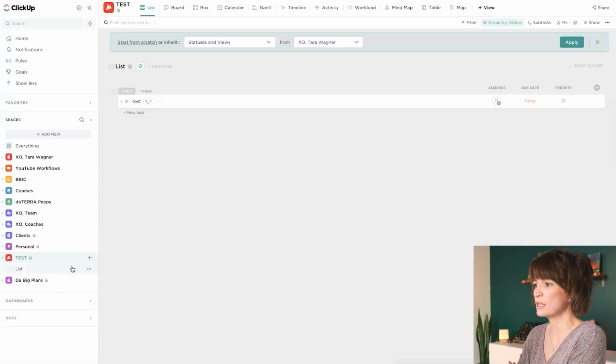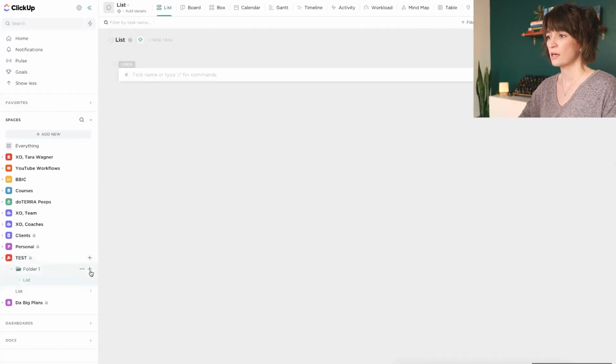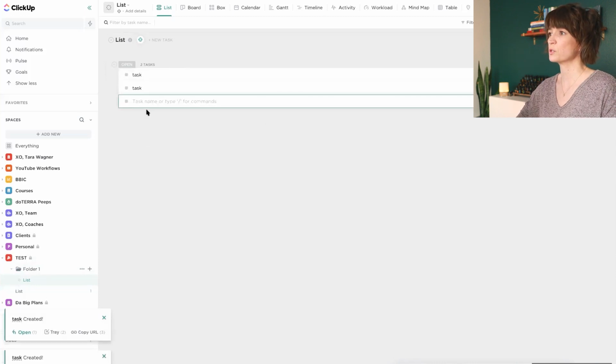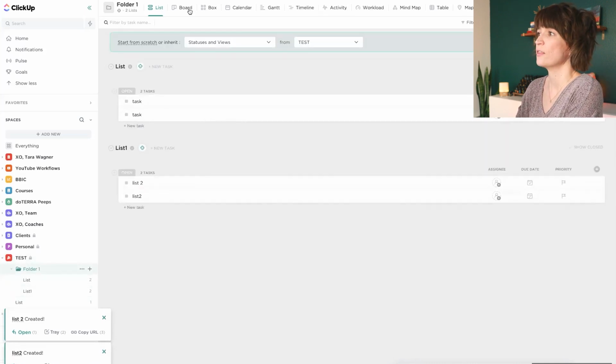So now we have one list, but let's go ahead and create a folder in this list. So folder 1, and it comes with a list in it. So it's the same thing with this one. You can create multiple. If I then want to go into that folder and create additional lists, I can do that as well. And when I click on the folder, I can see all of the lists. Then you can go into board view. So this makes it a little bit like Trello. If you are partial to Trello and the layout of Trello, you like the idea of like sticky notes and a bulletin board, you can have that within here.